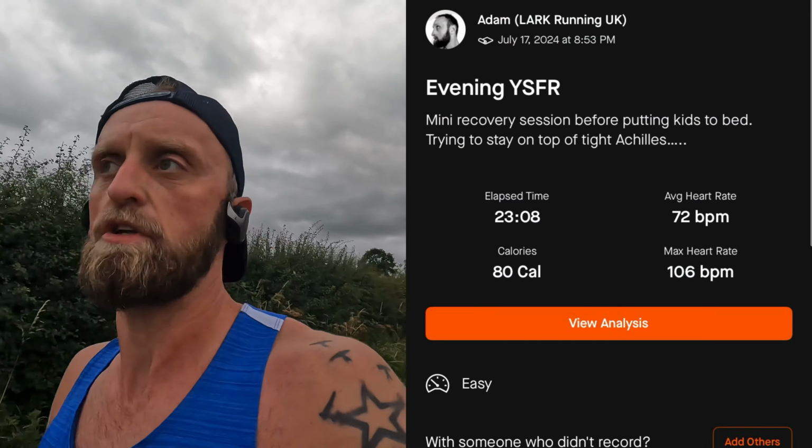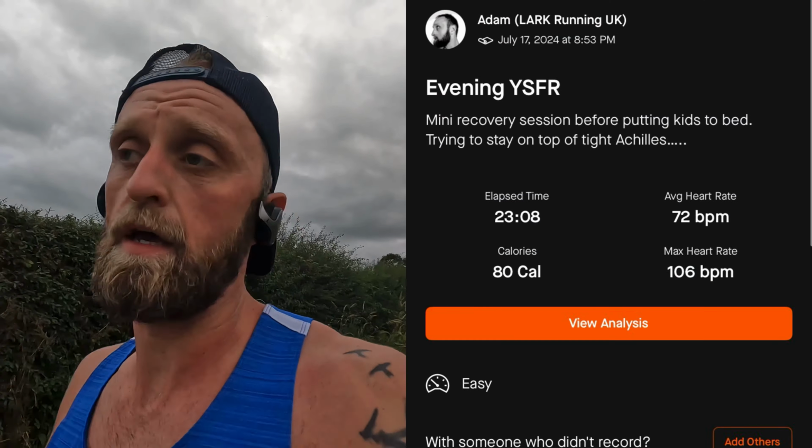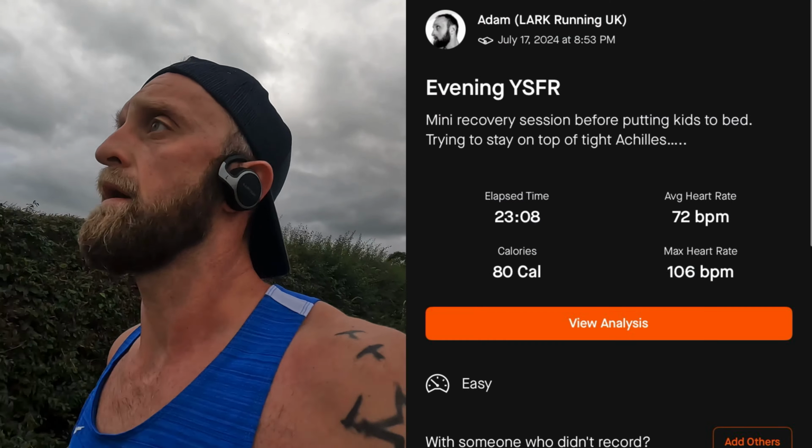Wednesday I got another recovery session in. My Achilles is getting better the more I stretch it, especially on a step or a stair. Stretch that calf and Achilles and soleus out, especially on the left side. The slightly better it's feeling, so I'm still nursing that. So yeah, I got another recovery session in. YSFR again on Wednesday, so a full session of yoga, stretching and foam rolling. Again, try and flush those legs out, that heaviness from the weekend race.